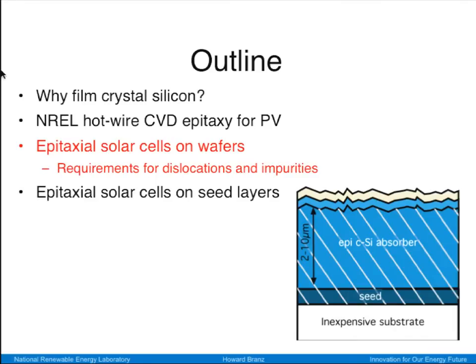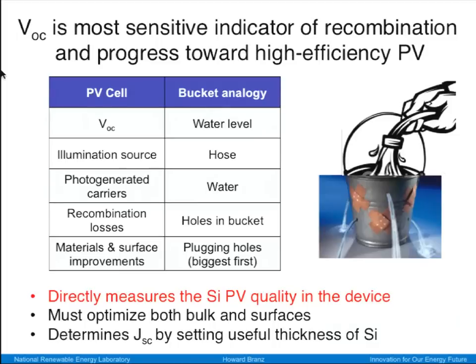So we started, as I said, with epitaxial cells on dead wafers. And as I talk about devices, we're going to pay a lot of attention to open circuit voltage. Why? Because, frankly, we haven't really optimized the light trapping yet. First, you've got to make sure you have the material quality, the seed and the epitaxy. And second, because open circuit voltage is the right thing to track to know how good your materials are.